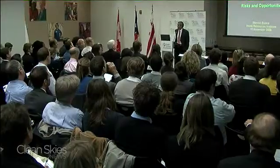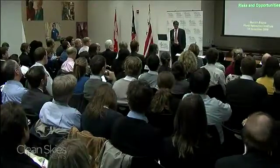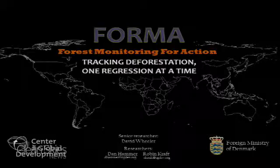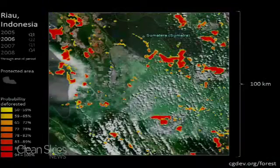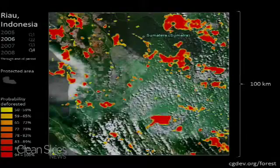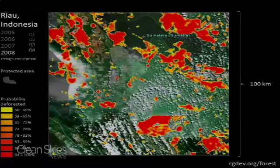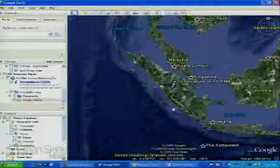But if developed nations and companies pay for preservation, how can they be sure the governments of tropical forest nations will actually preserve the forests? The answer is monitoring. There's a new prototype of an online tool that uses NASA satellites to monitor forests halfway around the world. Policy analysts, economists, and scientists at the Center for Global Development in Washington on Wednesday unveiled FORMA, Forest Monitoring for Action. The tool processes data from NASA satellites and other sources to develop detailed maps of deforestation action. The tool can precisely detect forest loss in areas as small as 1/3 of a square mile.